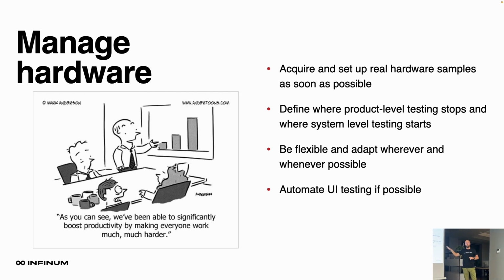Another thing to keep in mind is hardware and managing hardware. At first, we of course started with some mocked environments, but here we are talking about, if you recall, several different teams working in parallel. That meant that we needed to acquire real hardware samples as soon as possible. They don't have to be pretty, they don't have to look good, but they need to be as close to the final product as possible.